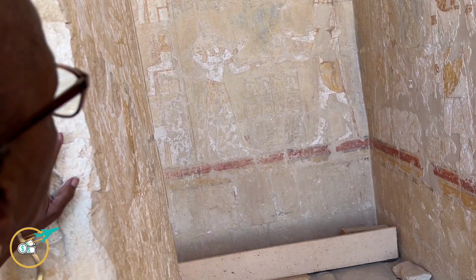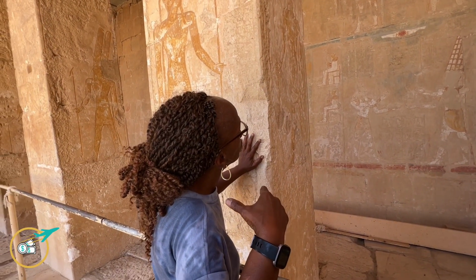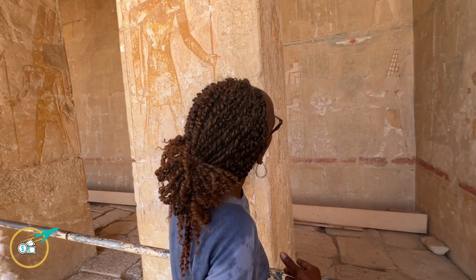So the falcon represented what? The falcon part represented the god Horus. Falcon head, body of a human.